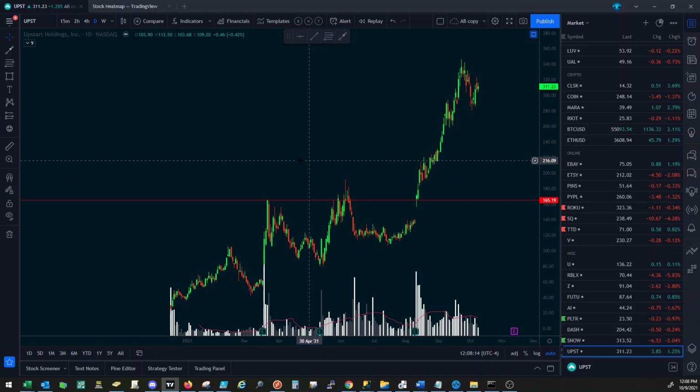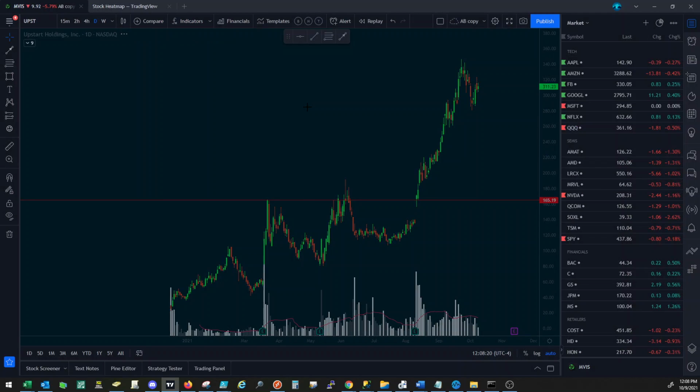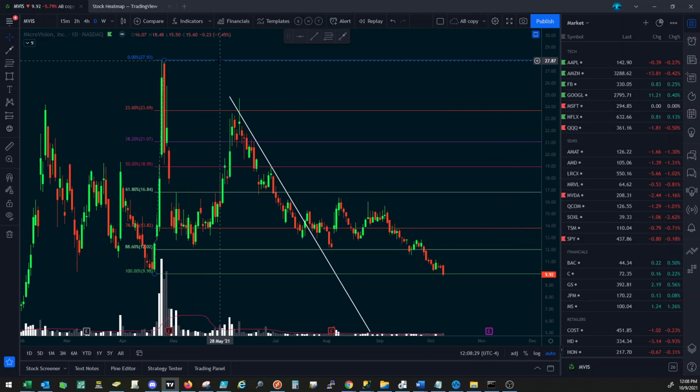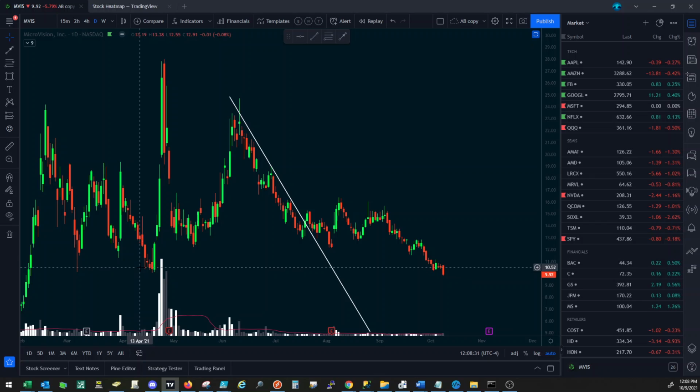Okay, so I'm gonna take some chart requests here, and we'll look at a few of those. First one we'll look at is MVIS. I was looking at this for a bounce here at the $10 level. I'll just take this out, and you can see why $10. It's right here where it bounced previously at 10.09. One or two previous bounces, and it failed to bounce on Friday.